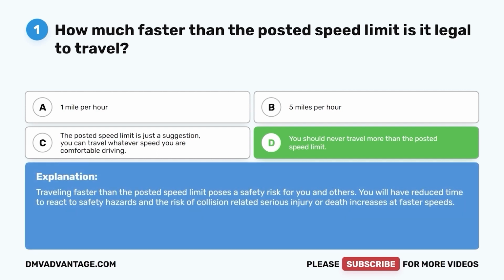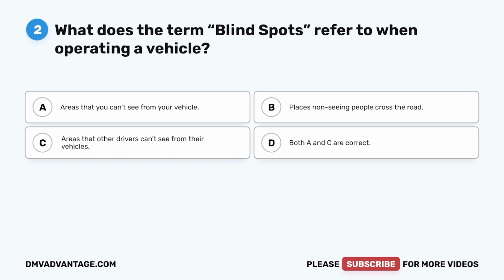Traveling faster than the posted speed limit poses a safety risk for you and others. You will have reduced time to react to safety hazards, and the risk of collision-related serious injury or death increases at faster speeds.